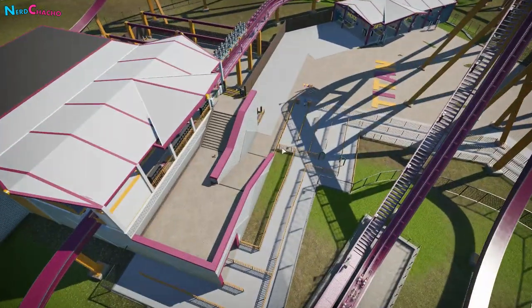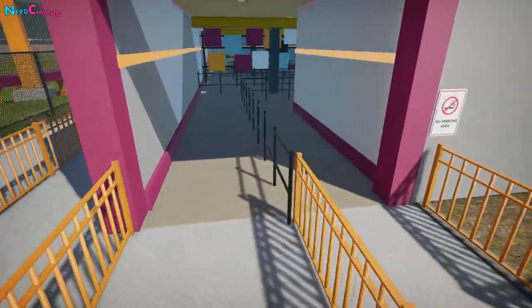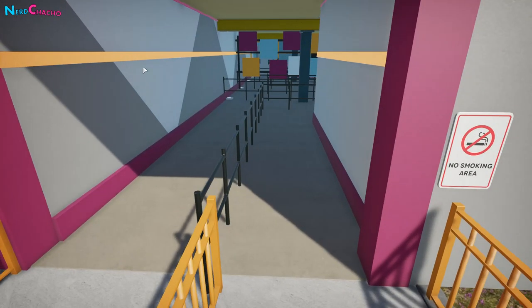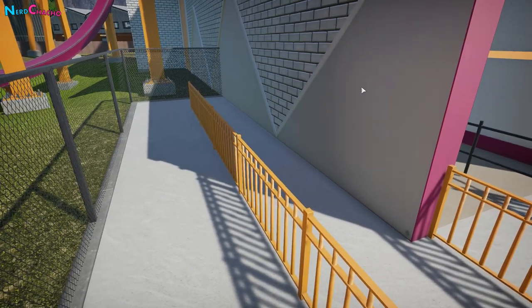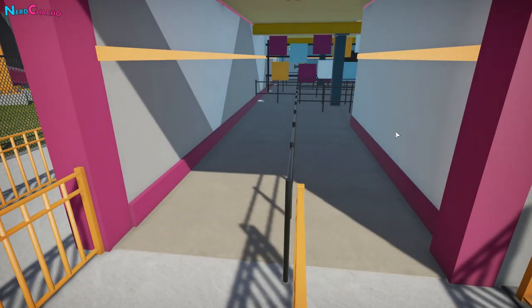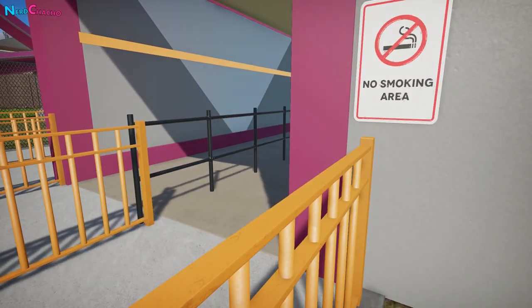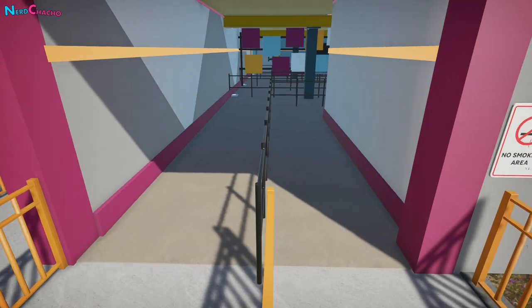So then inside the actual queue line itself, underneath the station, I've done some touching up in here. I realize that this is an accidental thing, but I really like it. This on the wall is actually the other side of the paneling that we've done, the gray paneling, and I can't move it without detaching it from the building. I actually quite like how this has come through, so I've decided to keep it. It gives it something a bit different to look at in the sight line.